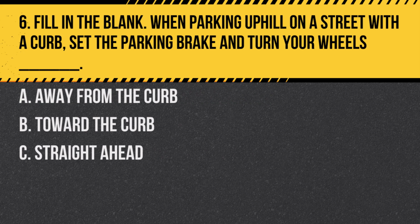Question 6. Fill in the blank. When parking uphill on a street with a curb, set the parking brake and turn your wheels blank. A. Away from the curb, B. Toward the curb, C. Straight ahead. Answer: A. Away from the curb. When parking uphill with a curb, turn your wheels away from the curb so that if your car starts to move, it will roll into the curb and stop.